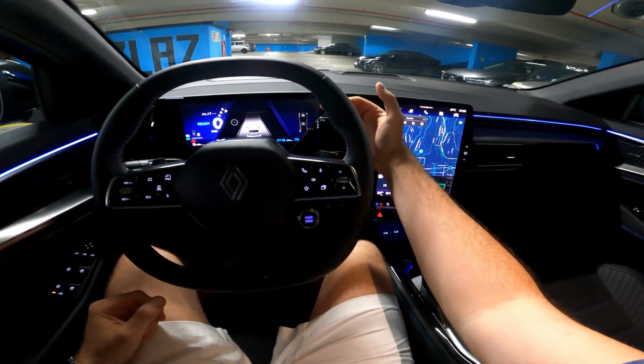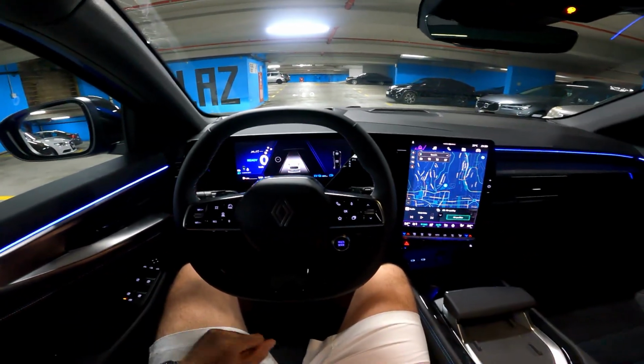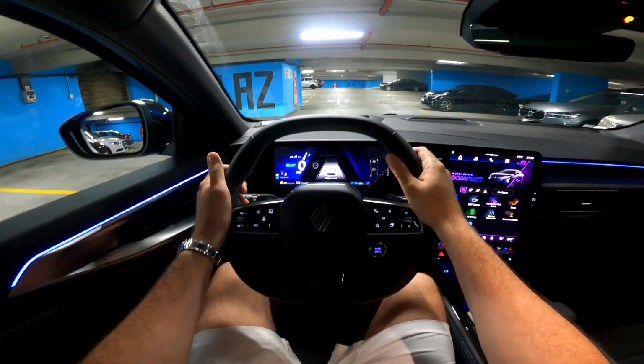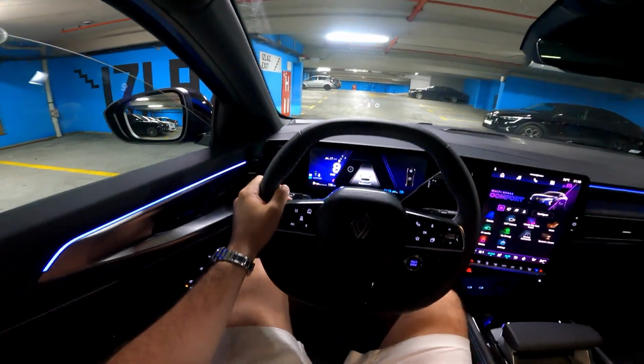And this is the gear selector for the multi-mode automatic transmission. Put it to drive and we are ready to go. And now I hope you will enjoy this drive. And we are starting with electric power.